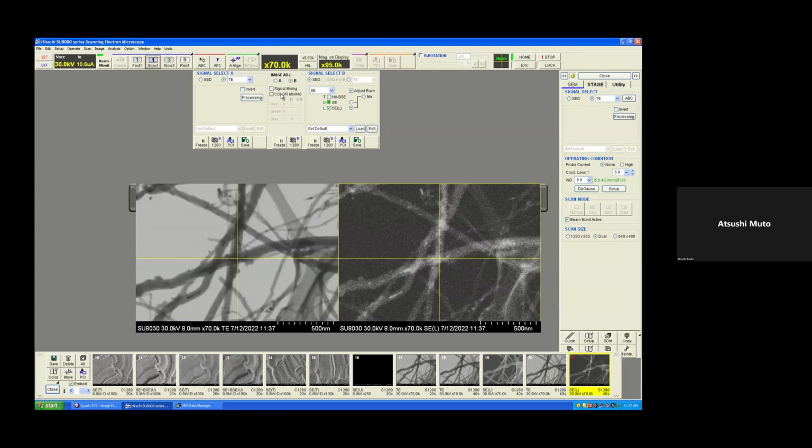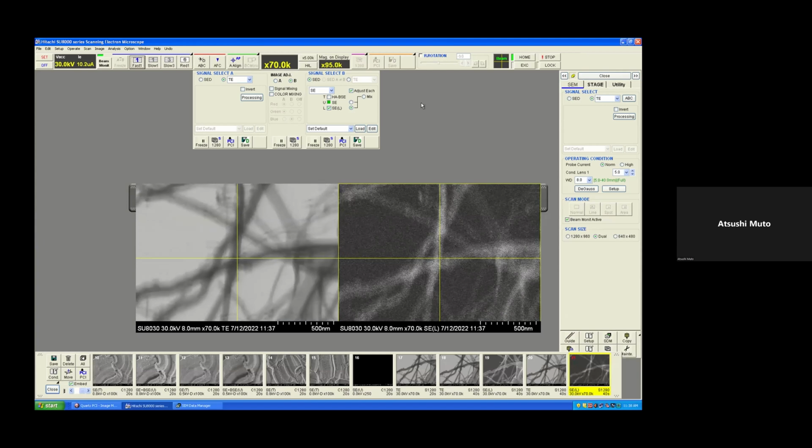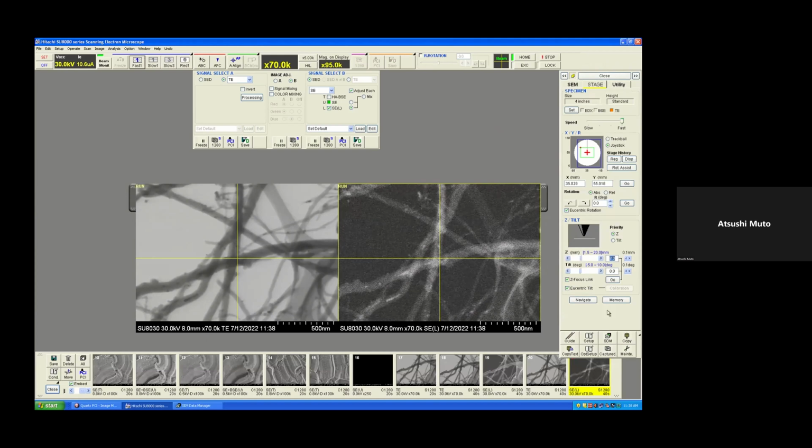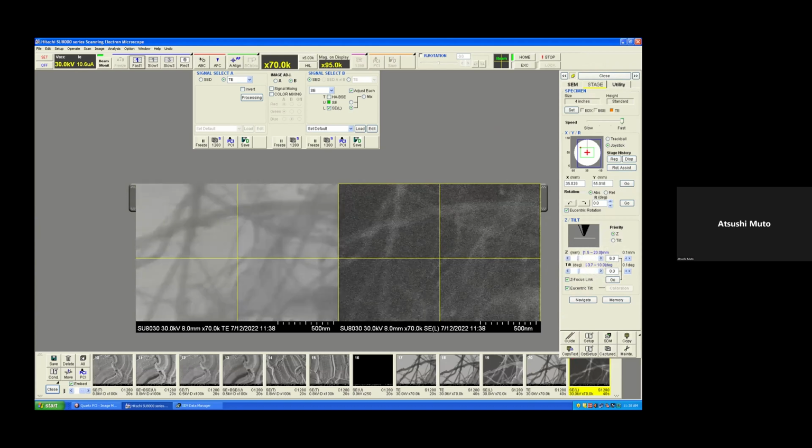Okay, so next, normally if you'd like to see the STEM, you'd like to increase the magnification and see the fine features. So I would like to show some tips on how to get a high resolution image. First, working distance. Our sample holder is set to work at 8 millimeters by default, where we set the sample. Let's change the working distance a little shorter if you'd like to get better resolution. How short? Just 6 millimeters, 2 millimeters up. That is good enough.